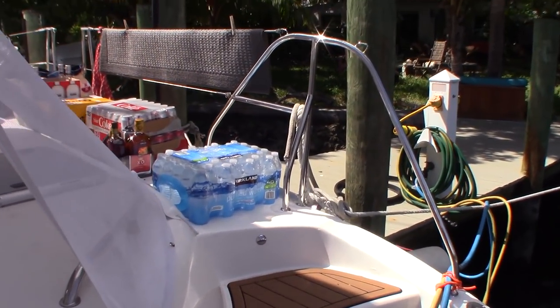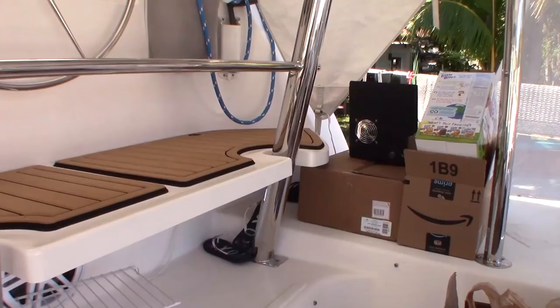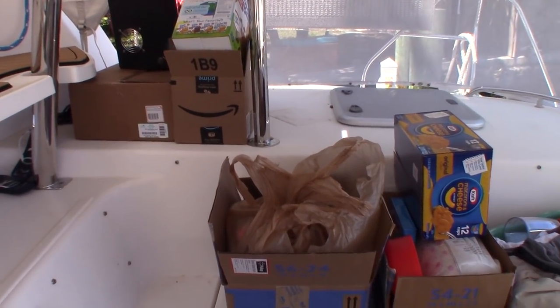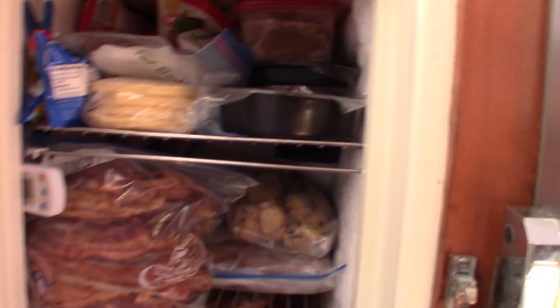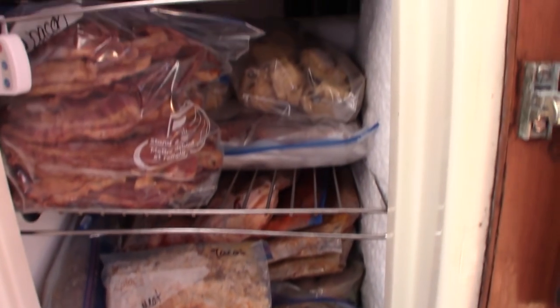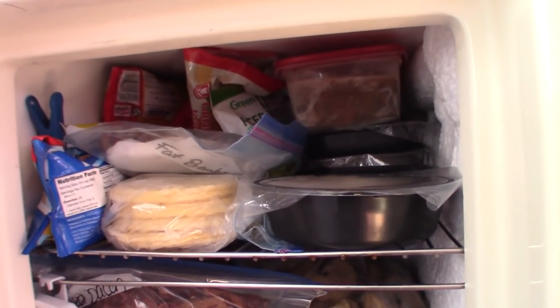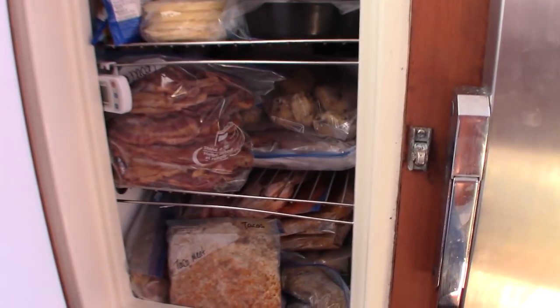We have just made our first Costco run for the charter. I don't think we can fit much more. We have meal prepped, and we've stuffed the fridge to the extreme. And we have all this stuff that is not fitting, so I'm taking it over to my stepmother's so she can bring it down when they come.